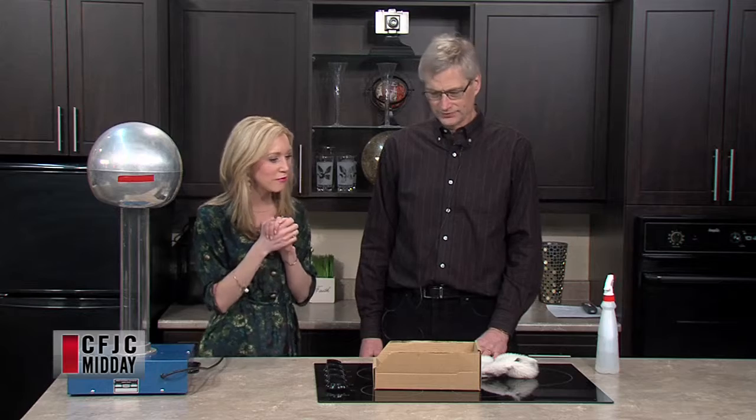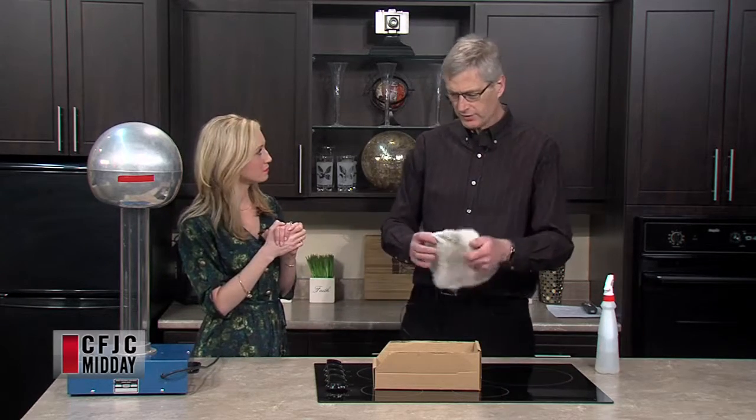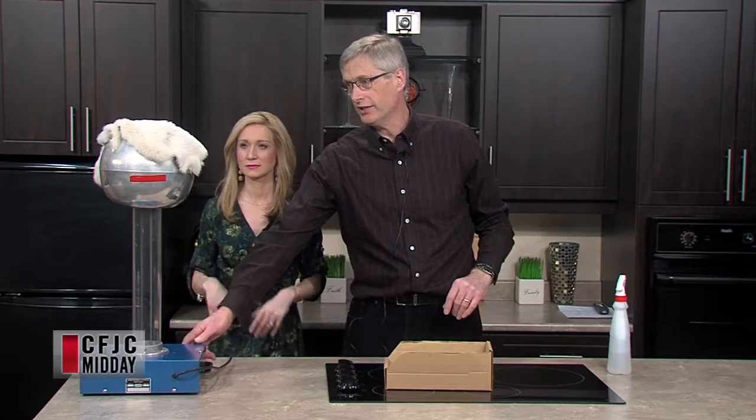Okay, we've got a minute and a half left, Gord, so maybe we have time to do something else, do we? Okay, well, we can raise the hair, as we say. So this is just some rabbit fur. The same sort of idea. We can put that on there. And then if we turn it on, it should react similar to what your hair did.